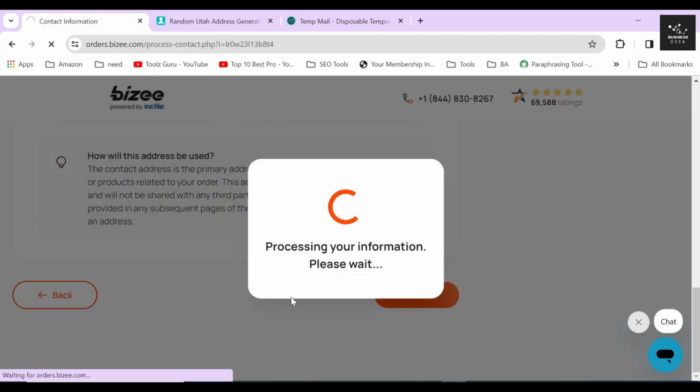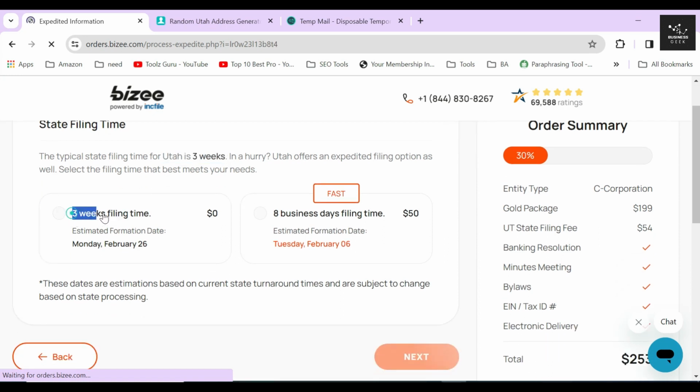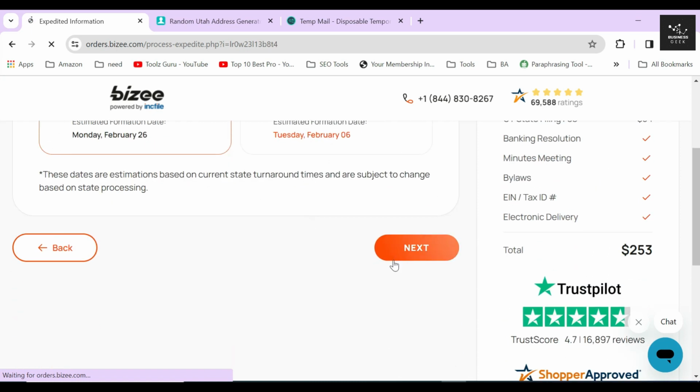In the next section, they will ask you whether you want an expedited filing service or not. Normally, if you form your corporation through them using the Gold package, the typical waiting time is about 3 weeks. But if you select this service too, then they will process all your documents and legal formalities within 8 business days and file your corporation for an additional $50.